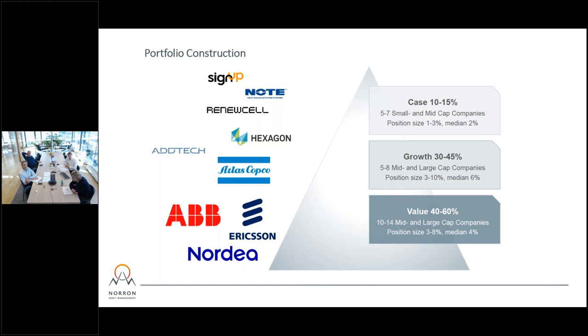At the bottom we have value names, type of stable large cap companies with around 10 to 14 names within it. The position size is 3 to 8% with a median of 4 over time.